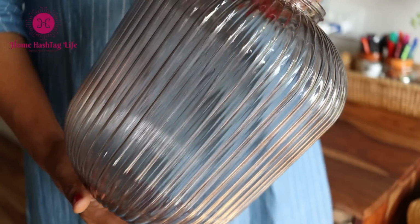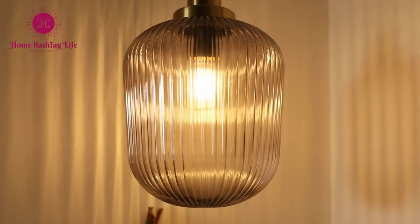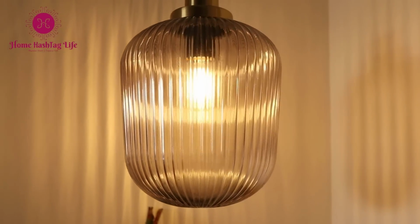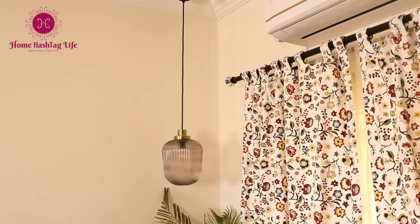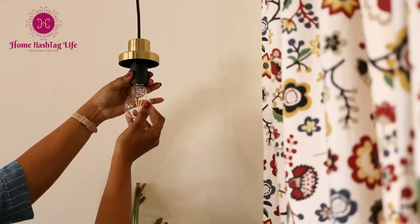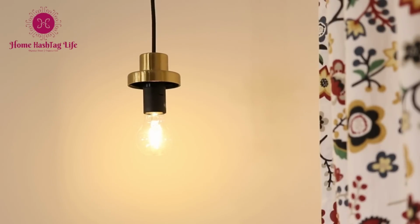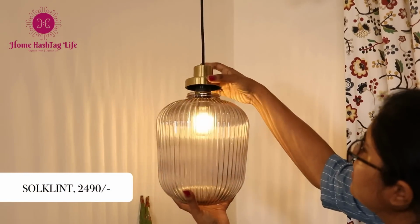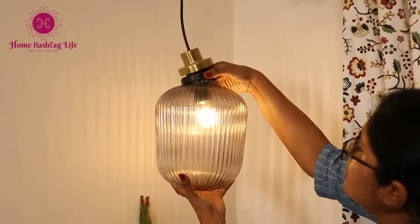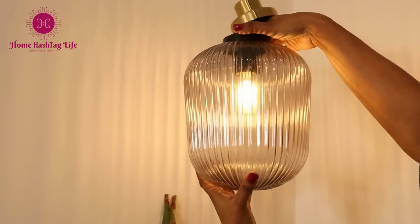Fluted or ribbed glass is dominating the interior design market right now. I so wished to add one, and when I saw this hanging pendant lamp and that too at this price range, I couldn't pass it up. A new addition in our living space, it is a perfect mood light here in this corner, creating beautiful shadow and texture on the wall during evening times, which makes our living space so cozy and comfortable.